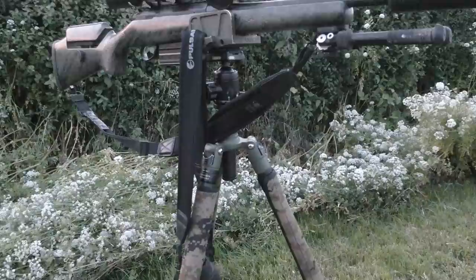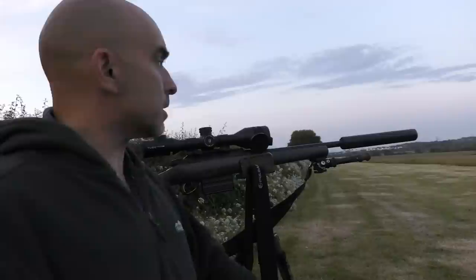And as always, I've got the recon tripod with me, which I find very useful when standing around foxing or taking longer shots. So this farm's usually very productive, there's usually quite a lot on it. I'm hoping we're going to see something on it this evening.